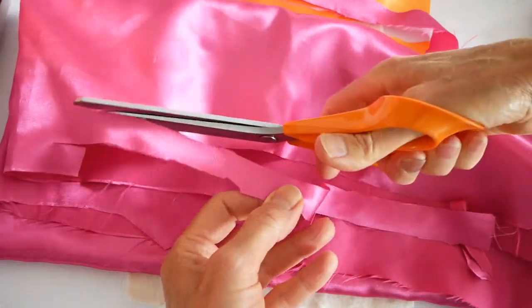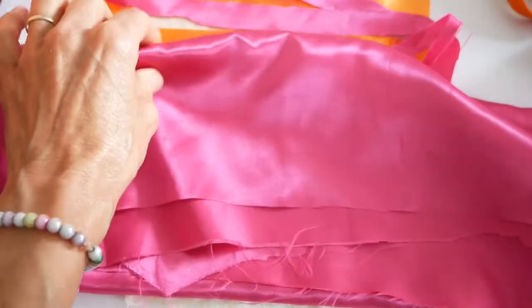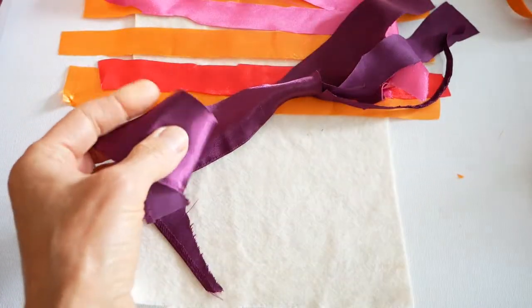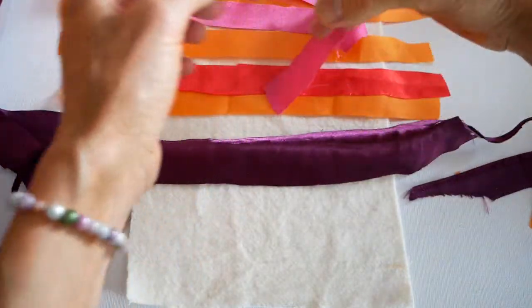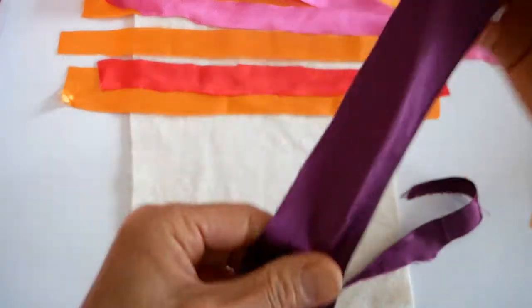So I've got these quite bright colours, but I've also got things like this. I haven't got very much of this. I need to find a little bit more of this. This was a nightie, would you believe? This was somebody's nightie. Apologies if it was yours that I bought in the charity shop. But this has got a really nice colour.